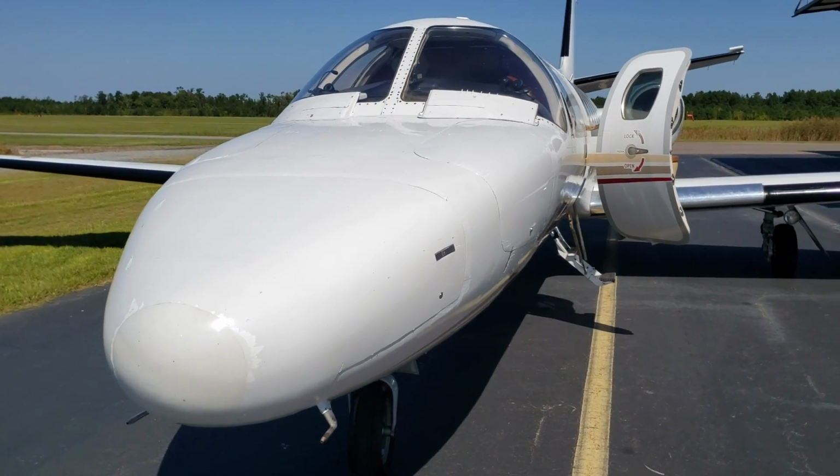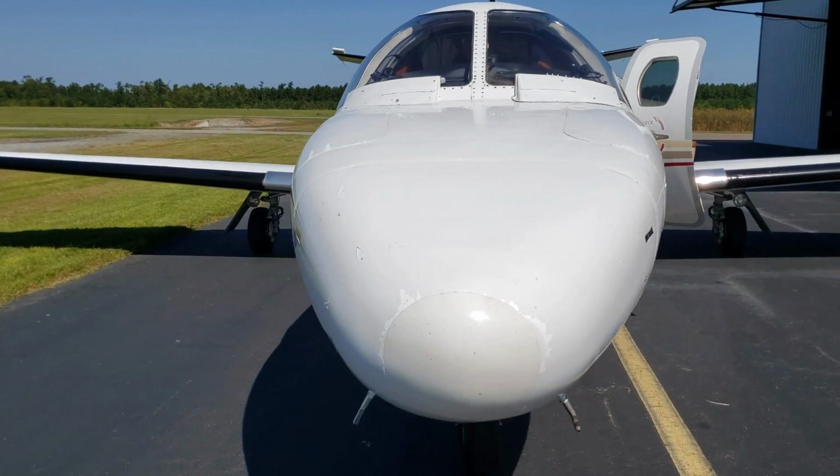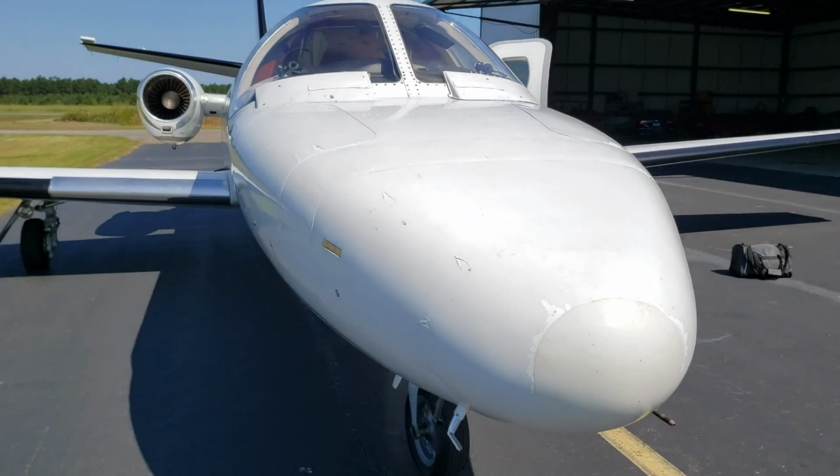But here, guys, this is the Citation II from Cessna. It's a 1982 model.